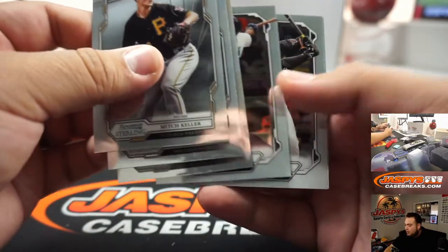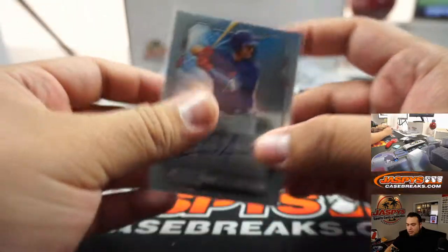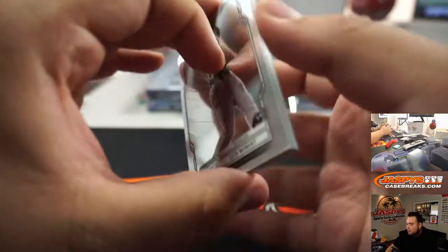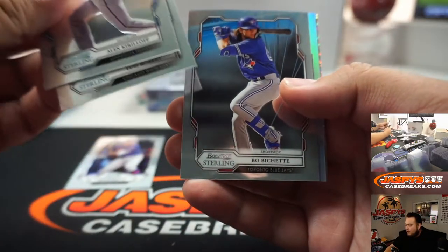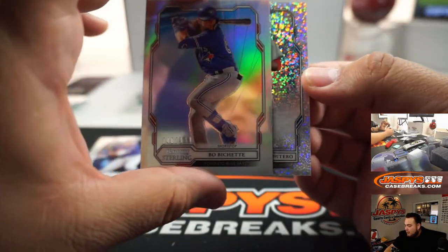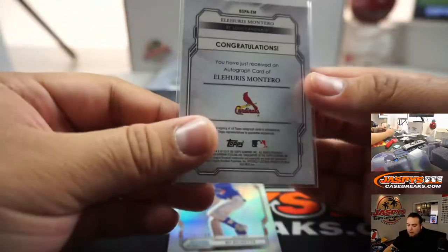Joey Bart, Kristen Stewart. And we got Miguel Amaya for the Cubs. Chicago Cubs going to John. Cubs with that one. We got a Pete Alonso rookie. Kilaroff. Bo Bichette. And a Bo Bichette number to 199. And we got an auto here of Montero to 99. Little sparkle feel. Cardinals going to EO.